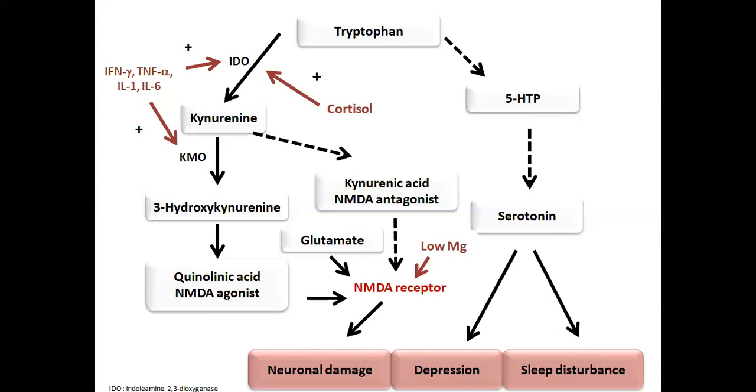If we think about levels of stress and high activity of cortisol, we know that cortisol leads to a depletion of magnesium. If our magnesium status is low because we're not absorbing or not consuming enough, this is going to exacerbate low magnesium status. So we're going to get this kind of overactivity of the NMDA receptor.